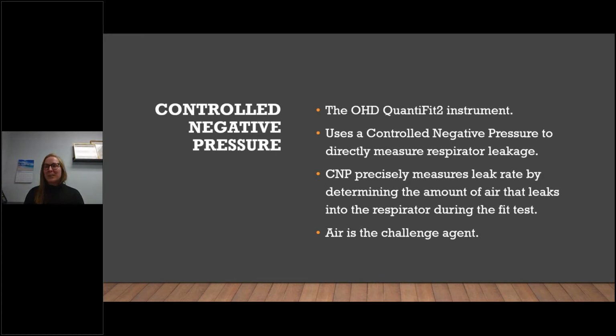So controlled negative pressure, or CMP, is the patented fit test technology that's applied by the QuantaFit and the QuantaFit 2. It is the same technology that we have been using for over 30 years. It utilizes negative pressure as a direct measure of respirator leakage. The QuantaFit uses air molecules. I mentioned that air is the challenge agent. So that's utilizing those air molecules that have an ambient concentration in the septillions. And that's what we're using to challenge the respirator.